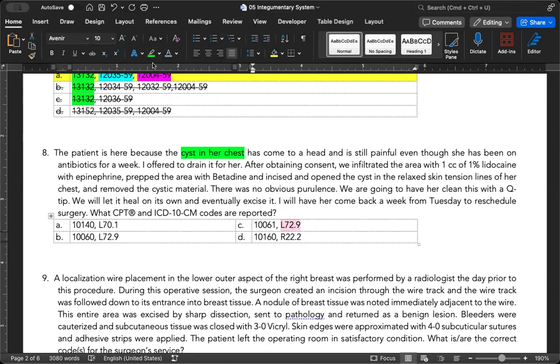So we know it is either B or C. So we know we can rule out A and D. And then from there, we just need to decide if it's 161 or 160.